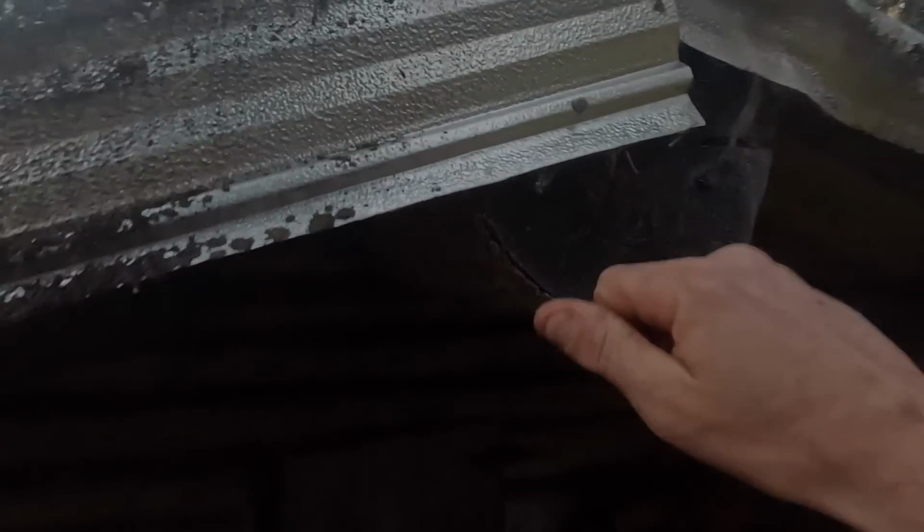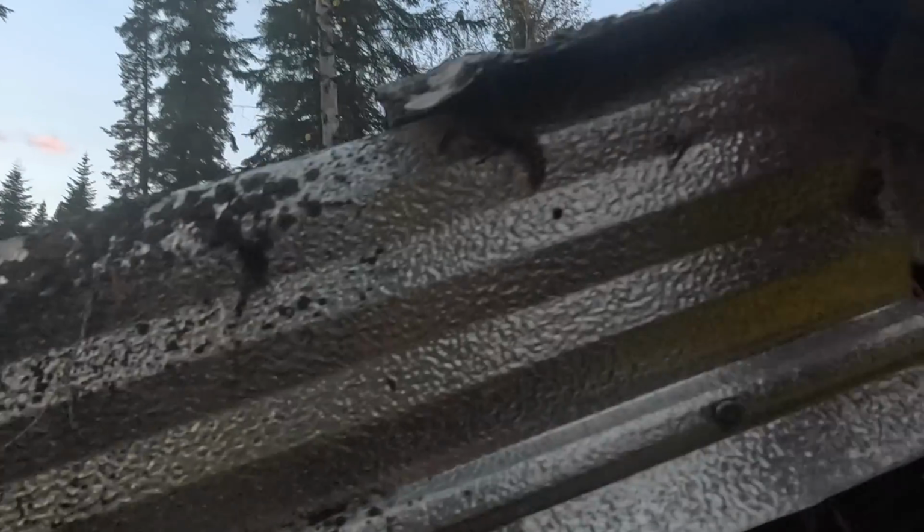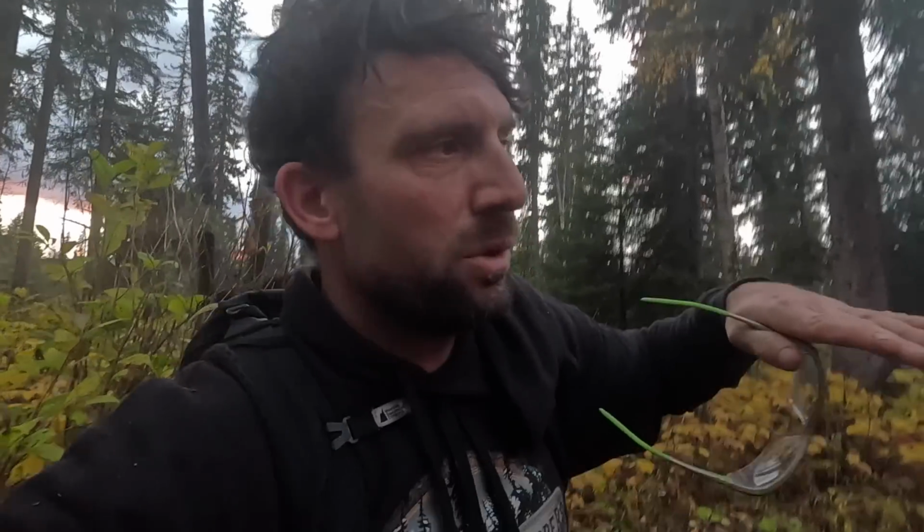But look at this, bone dry. Like I say, it's not pretty. It's just kind of whacked down. It's only shoulder high, so if you go inside, you're gonna hit your head basically. But check this out. It's been abandoned forever. All this firewood is bone dry.